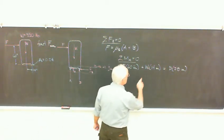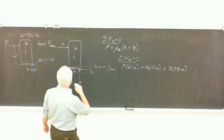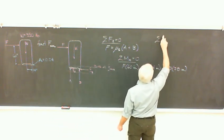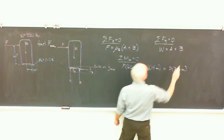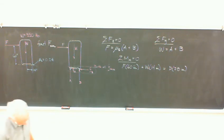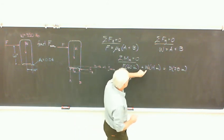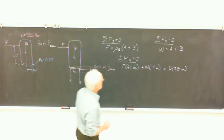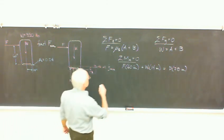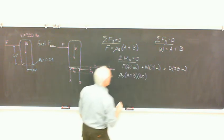And we can simply see W's known, B isn't. So we also know W equals A plus B. So F, we can put this in, and then we can eliminate B from here. No, then we can solve for B, I think. Okay, all the units check.